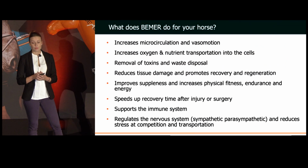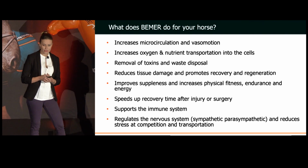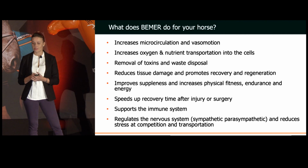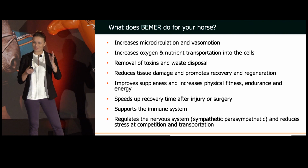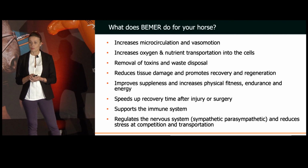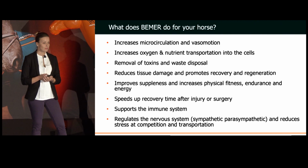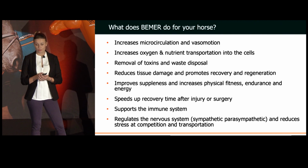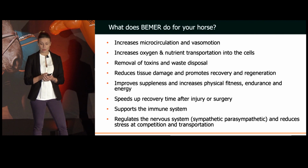So, what does BEMER do for your horse? Coming back again to our microcirculation level, it increases microcirculation and vasomotion, so it brings a little bit more space inside of our small blood vessels to push this blood in. It increases oxygen and nutrient transportation into the cells. It helps to remove toxins and other waste and metabolites from the cells. It reduces tissue damage and promotes recovery and regeneration.